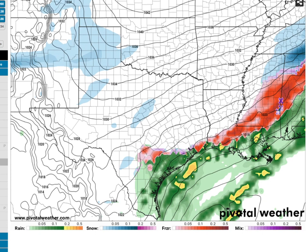So, when a GFS is backed up on this, this does not show accumulations, as far as freezing ice or sleet accumulations. But you can see that we're going to get something.